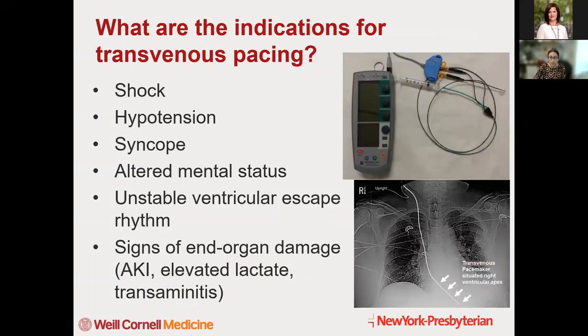But the other option then is to do transvenous pacing. And when do we use this? So if patients are hemodynamically unstable, they're in shock, have hypotension, those that have had episodes of syncope, those with altered mental status, those with an unstable ventricular escape rhythm, and those that have signs of end organ dysfunction. So what do I mean by unstable escape rhythm?